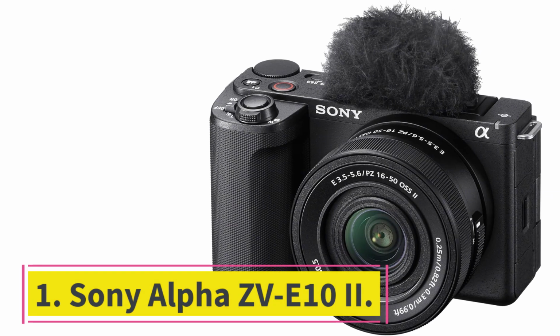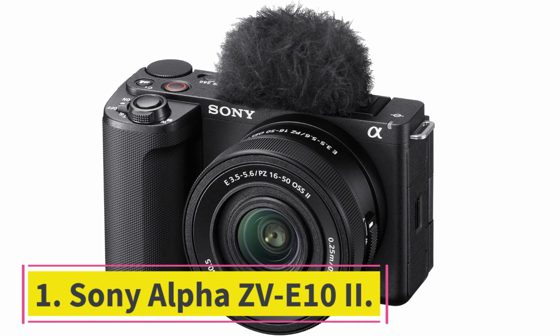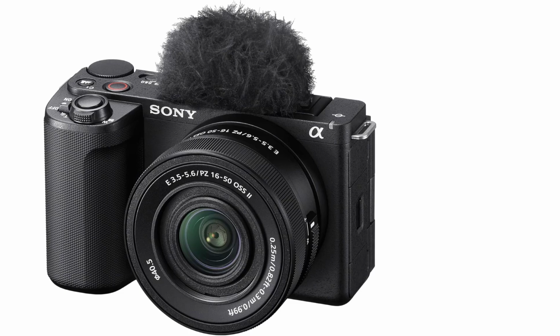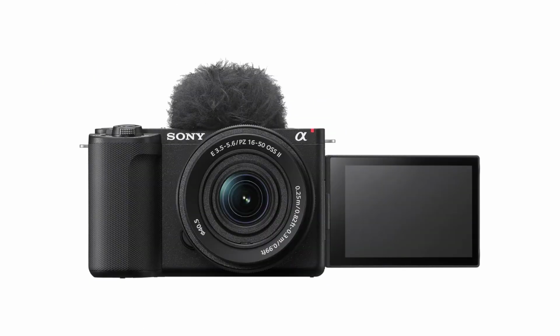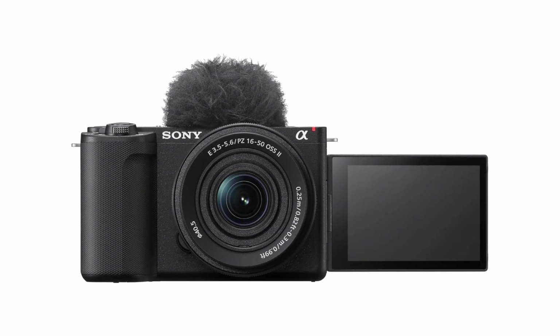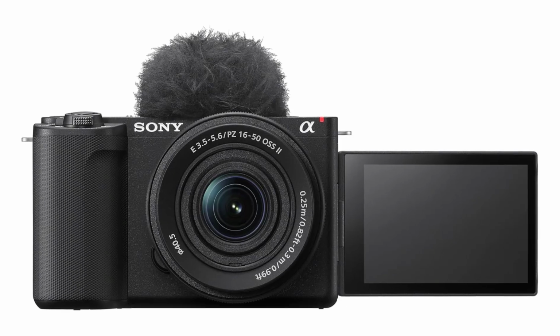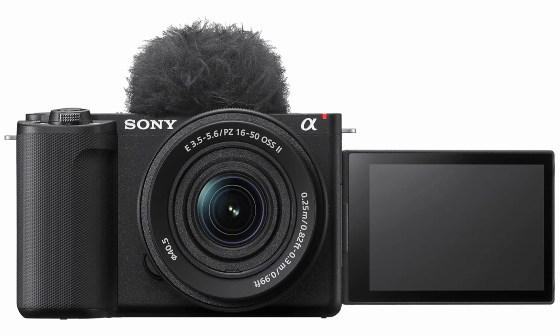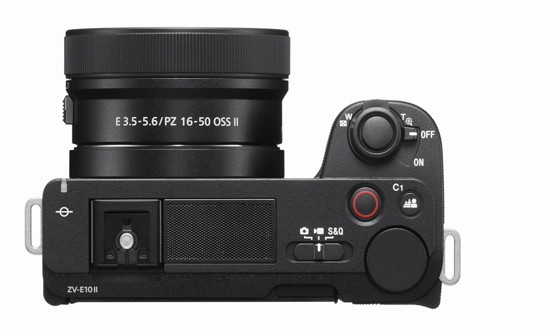Number 1. Sony Alpha ZV-E10 II. As a travel photographer, I'm used to lugging around a sizable camera setup with multiple lenses, and it can get heavy. The new Sony ZV-E10 II was a welcome respite from this, with its lightweight profile clocking in under 1 pound. It's also extremely versatile, with the option to mix and match E-mount lenses.